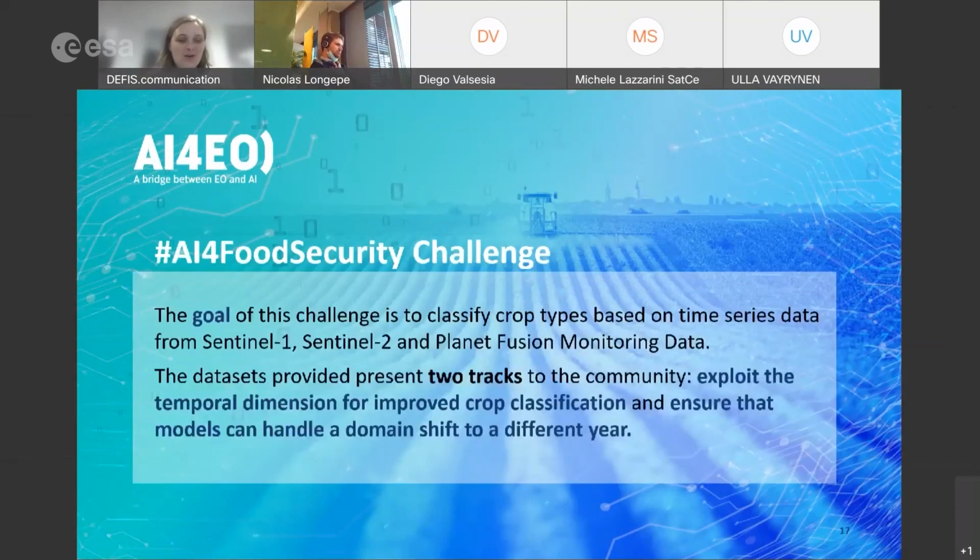which has just been launched, and where the goal of the challenge is to classify crop types based on time series data from Sentinel-1, 2, and Planet Fusion monitoring data, because this challenge is actually organized by Planet on the AI4EO platform. So it's a third party who came with an idea about a challenge that they wanted to run. They're providing us with the data, with some exciting prizes. So if crop classification is something that you're interested in, there are two different tracks that are available.